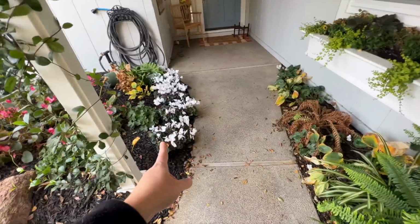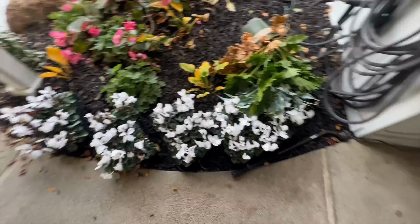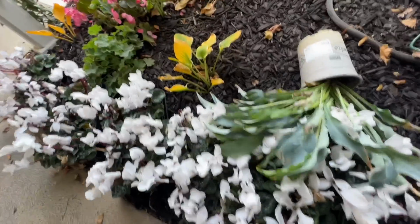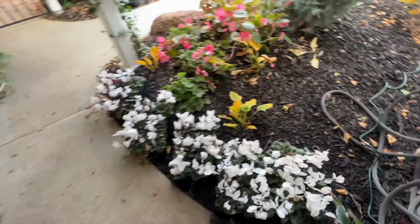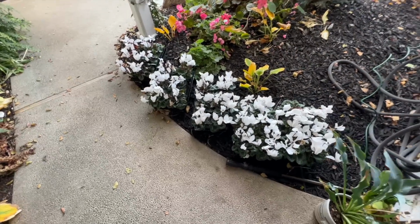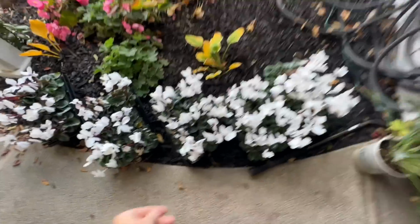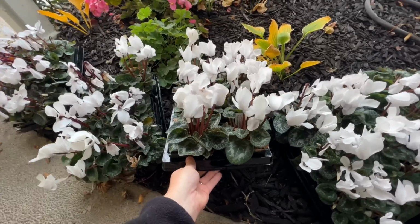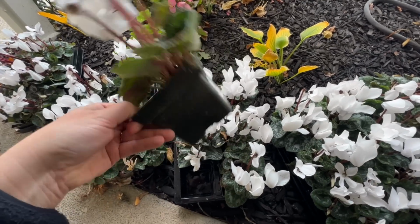I do have all of these gorgeous white cyclamen. These are the cyclamen I was telling you about. Ignore this plant. That guy fell over. Oh my gosh, this guy fell. Look at this, you guys. What a mess. So I have all these gorgeous cyclamen. I got these at Costco, and these were originally $20 for a 6-pack, which is a really good deal for cyclamen. Usually these are $5 to $6 for just one of them.